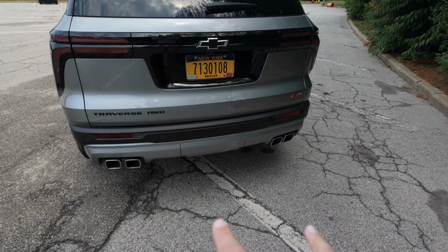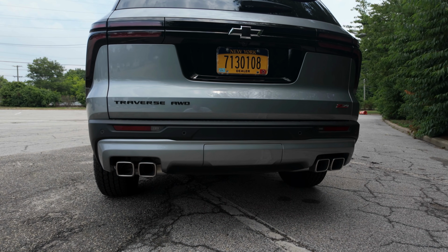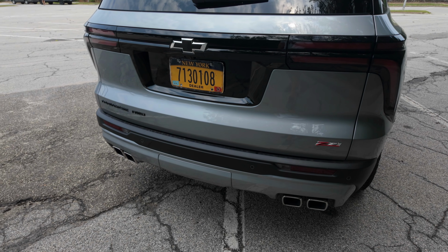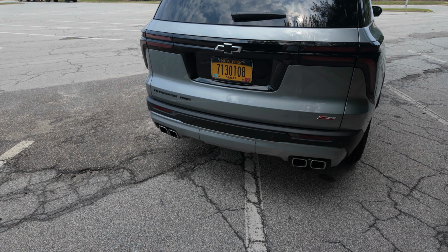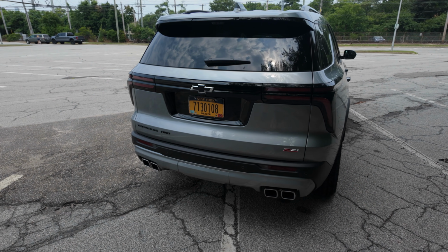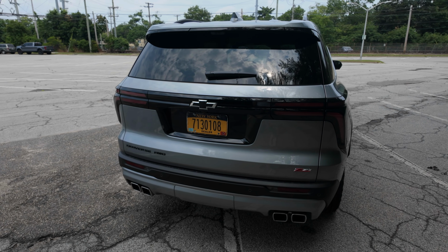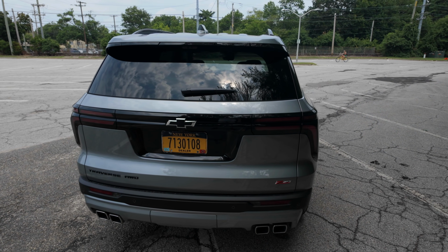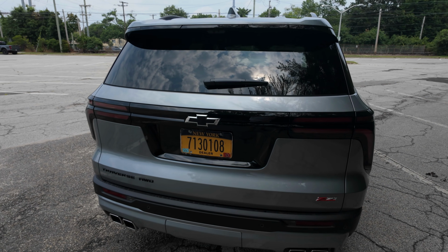You do have quad tips outside of here, and right in the center right there would be where your tow hitch is going to be. You'll be able to tow about 5,000 pounds with this one, and it does come standard with the Z71 model, the tow hitch package, so just keep that in mind. And now with that being said, let's go ahead and open up the rear trunk, because obviously it's going to be a very important area to see with how much storage space we actually have in here.